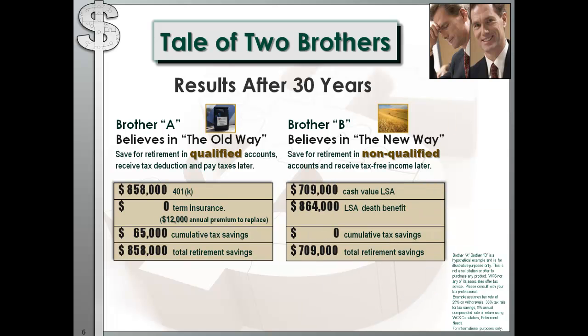So now what does Brother B have? Brother B has $709,000 cash value in his life savings account. His death benefit has now grown to $864,000, and he's only having to pay premium on the difference between the two. So he's only paying premium on that $155,000. Now, he doesn't have any tax savings, but what happens if they were to die at this point?